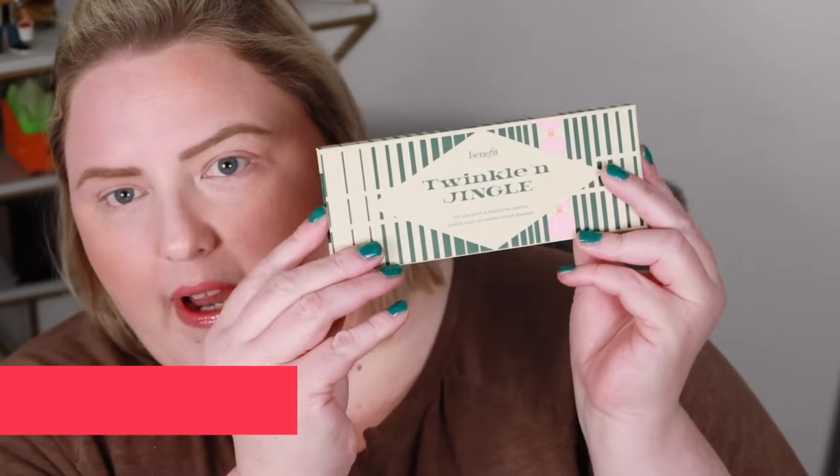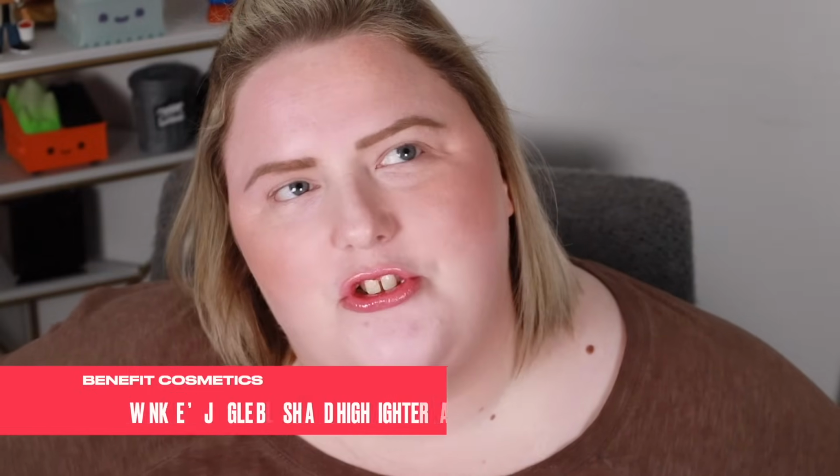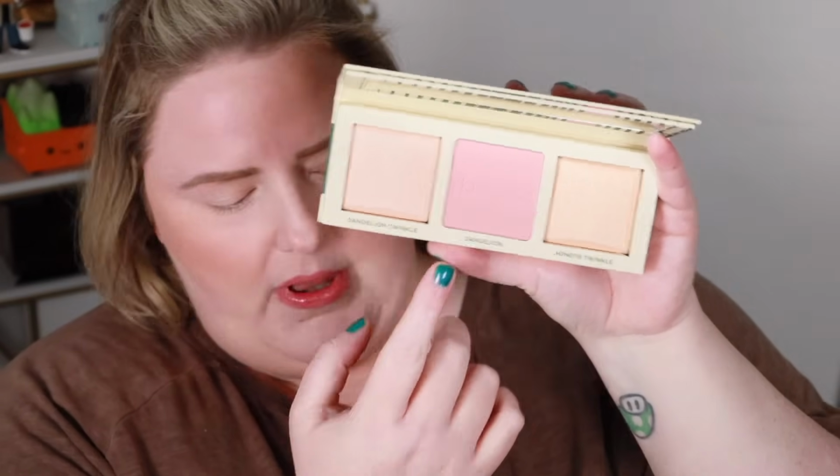It's good. All right. So in terms of a blush, I figured why not try this? So the Benefit came out with a bunch of holiday stuff. Nothing looked super appealing except for this guy. This is the Twinkle and Jingle. This is a full-size blush and a highlighter palette. You get two different highlighters. You have Dandelion Twinkle as well as Honey Bee Twinkle, and then you have the Dandelion Blush. So let's see how this works out for me.